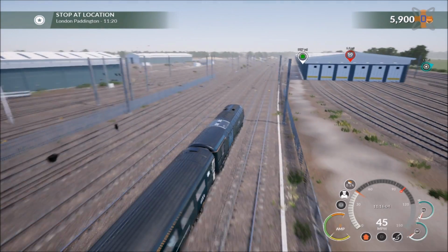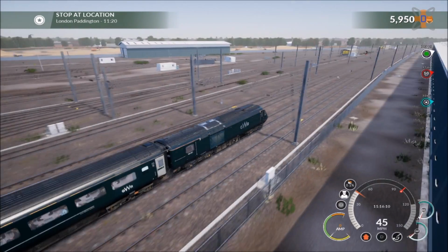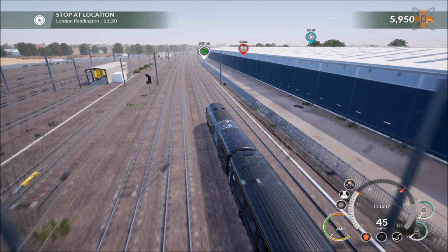And then there's one mission where he starts at Reading, has to take a broken down train with a class 66 back to Old Oak Common. So that'd be quite a fun mission to do actually. Doing the entire journey with a freight train, pulling the high speed train.